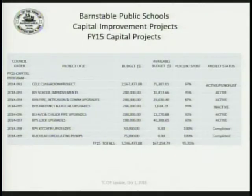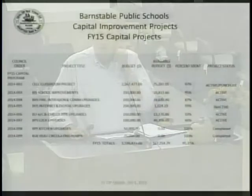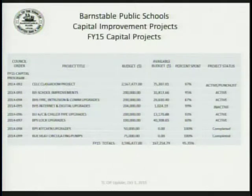The lock upgrades, we had $100,000 there. That money was used primarily for the elementary schools, Centerville, and High West and BWB, the older schools. Just had a hodgepodge, mismatch of lock sets. We standardized on what we had for the rest of the district. We did this in conjunction with the police department, and we have a lock system that's standard throughout the district now and very reliable. Kitchen upgrades there, that was some walk-in cooler work we did at Centerville and some additional equipment. And then the Barnstable United heat circulating pumps were the big circulating pumps in that school. There were three of them. We replaced the motors and rebuilt the pumps.